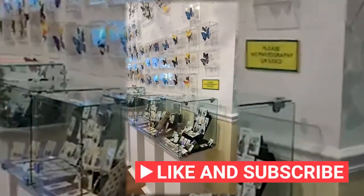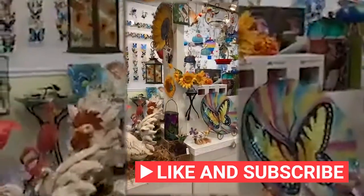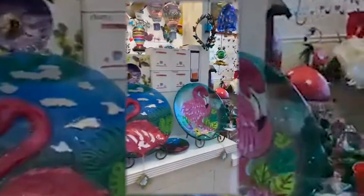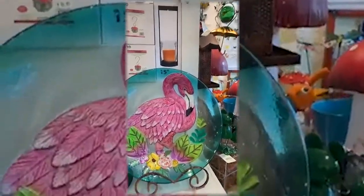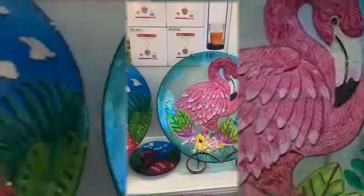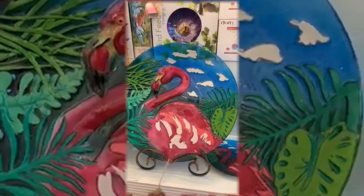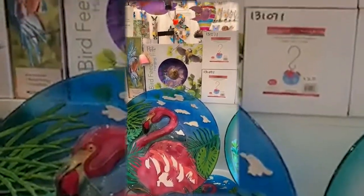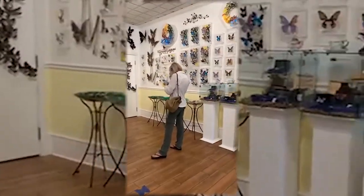The flamingo bird bath costs $50. I don't know if I have one out here to show you, but yes, there's two actually. And then you can buy, like, this is the tabletop stand. You can also buy the easel stand. You can buy an hourglass stand or no stand, totally up to you.